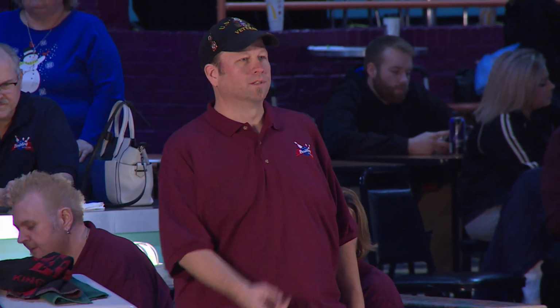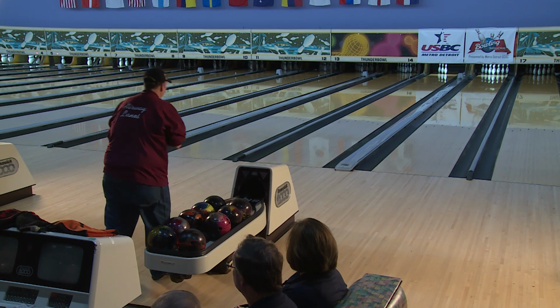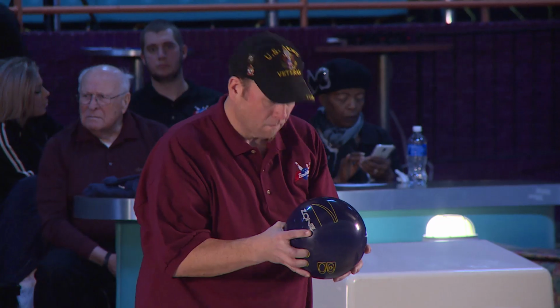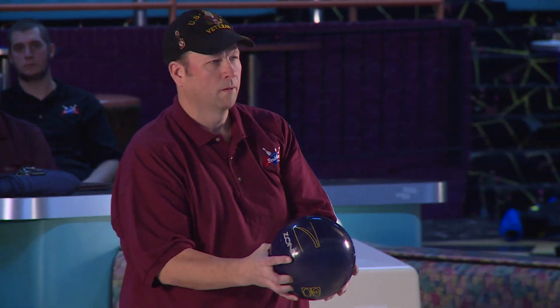Very makeable spare though. If I see this correctly, it looks like he is wearing his Army hat while he's bowling with some pins in it, so yes, something to be very proud of. He is. He's been bowling for 40 years. Got a lot of years under his belt here.